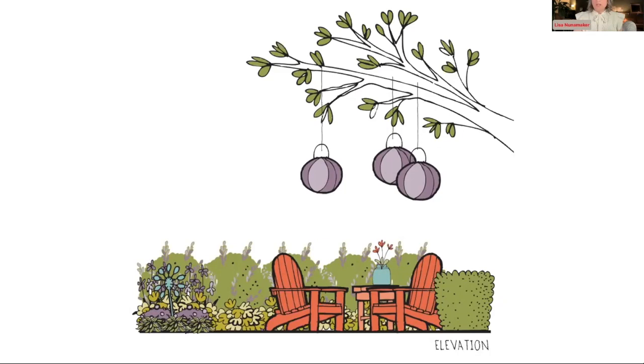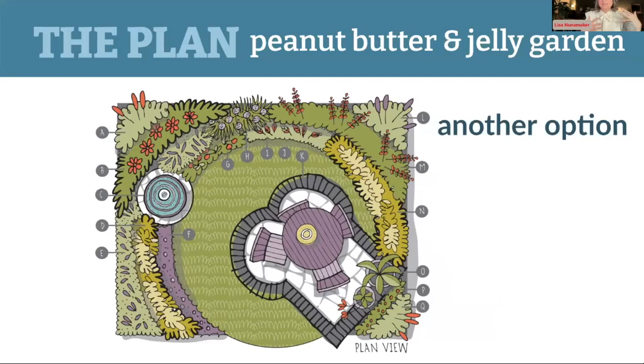This one is a little bit sillier one. Plan view again from the sky down. And what do you see on this one? What are you noticing from the peanut butter and jelly list that we talked about? Hopefully you can see the table and chairs here. We have a patio here, and this is a fountain over here, just so you know.